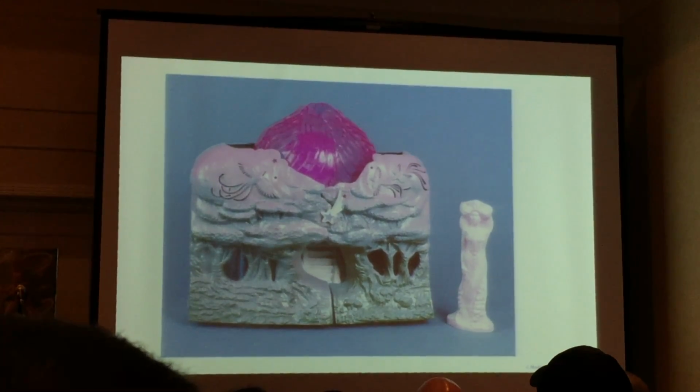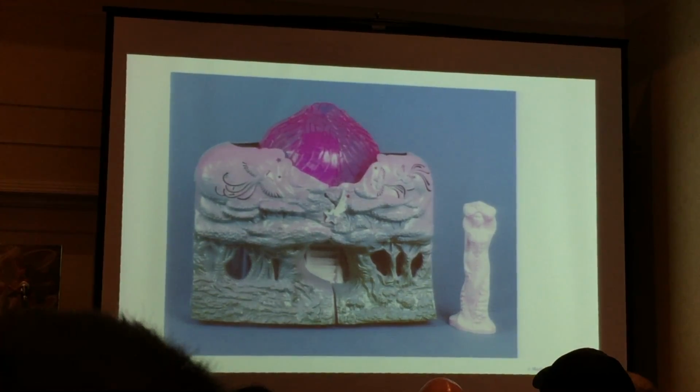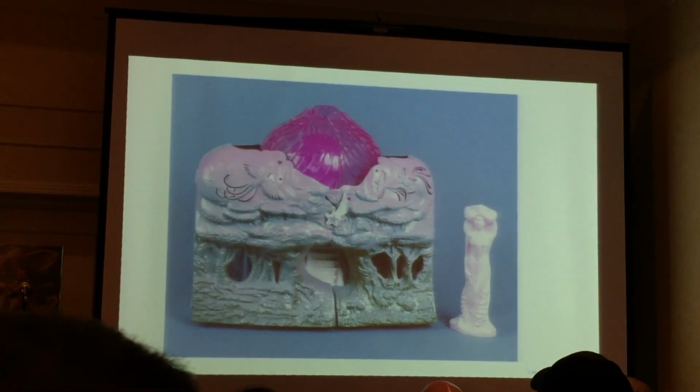Yeah. So there was a Whispering Woods playset planned. It went to model build, and this is the first prototype. We may have pictures of another one. So this is the first one they built.